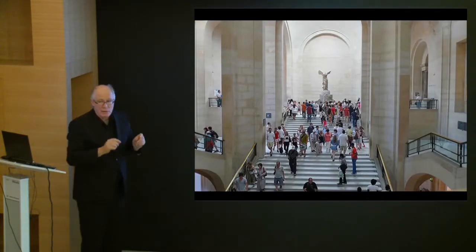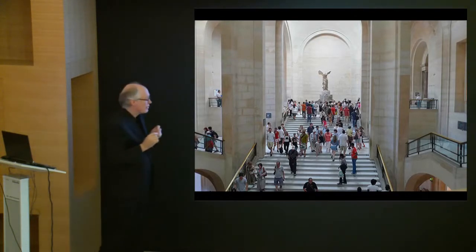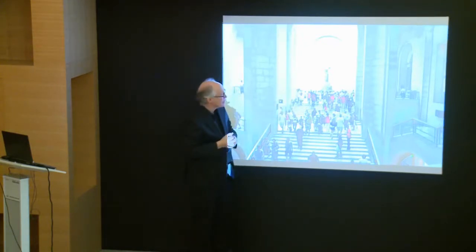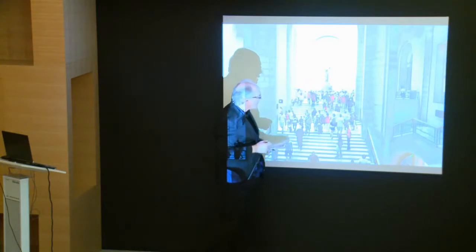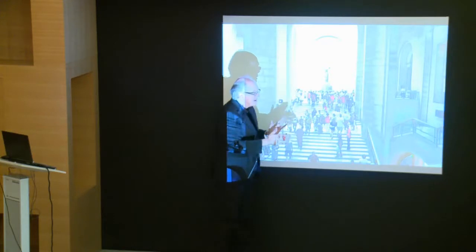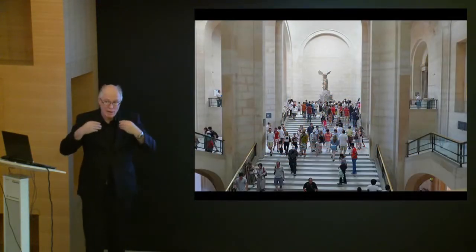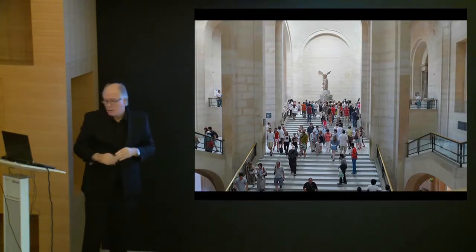And as architects, we have other devices that we can use to frame artworks. This is the famous Nike on the Daru stair in the Louvre, and it's on a pedestal. But really, the way this is the pedestal for that work, and it's framed in this incredibly powerful way. Again, it's sort of scenographic experience. As you move up that stairway, that work reveals itself to you.